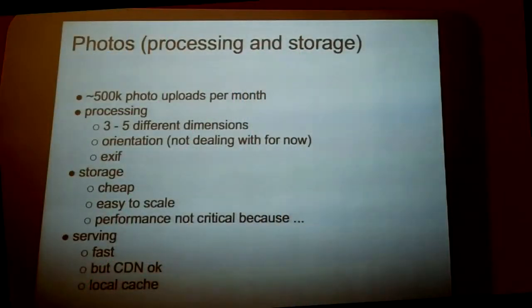The storage, our goals for this were, when we first started doing this, we were running this off of a few boxes and we were storing it all on local hard drives. That didn't last long. So our goal was to go beyond that: we want to make sure it's cheap, it's very easy to scale, it's highly redundant, and the actual serving performance directly off storage didn't need to be super fast because we already had a CDN in front of it and also various other local caching layers. So that was the problem we were looking at.